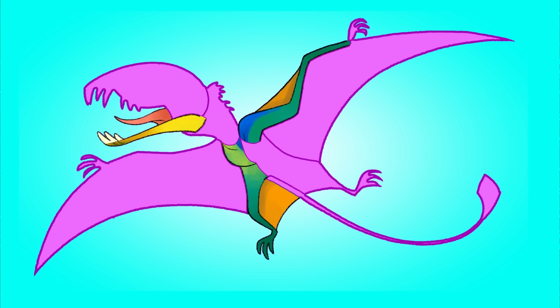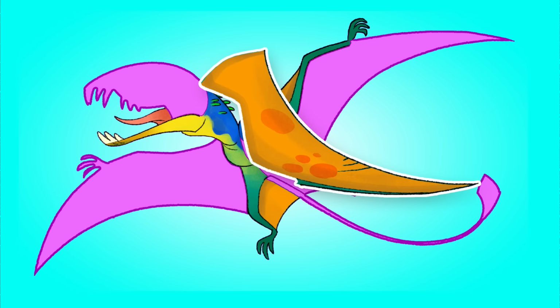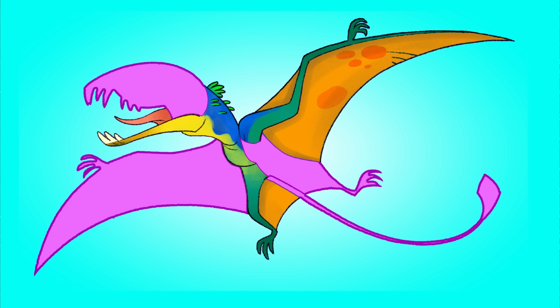What kind of piece is this? Oh, it's its neck. Ooh, and this must be its hand. Look at how tiny it is. I wonder where this piece goes. Oh, look! I think it's a wing. This must be a flying dinosaur.